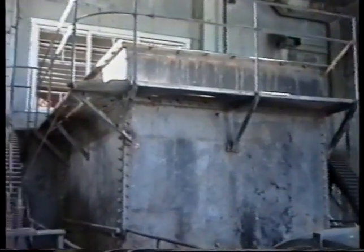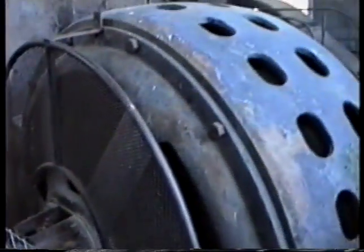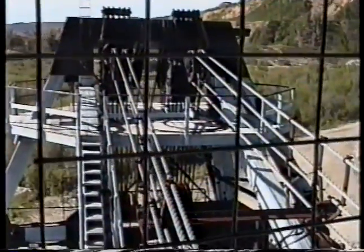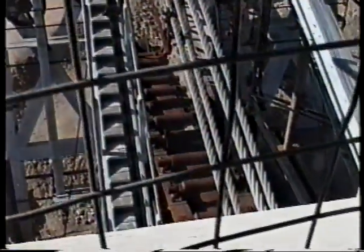This is the hopper at the top where the bucket dumped all that gravel. Electric motors for driving the various winches and clutches. Huge, monstrous piece of equipment. A view of the head of the bucket boom right down to the tip of the bucket.